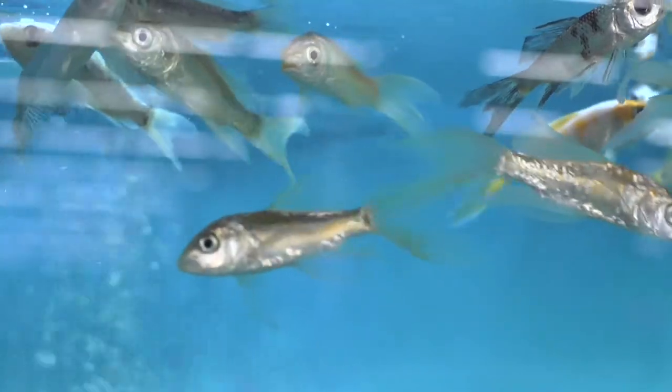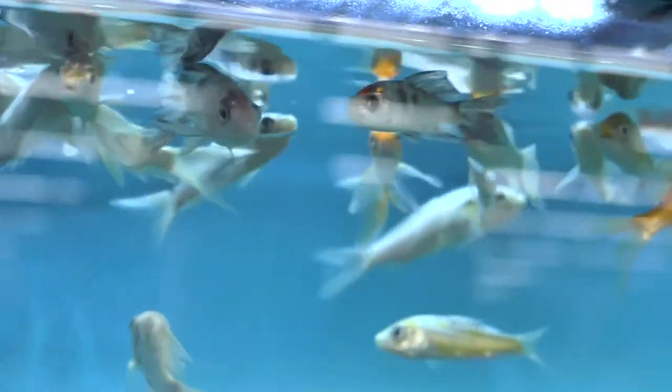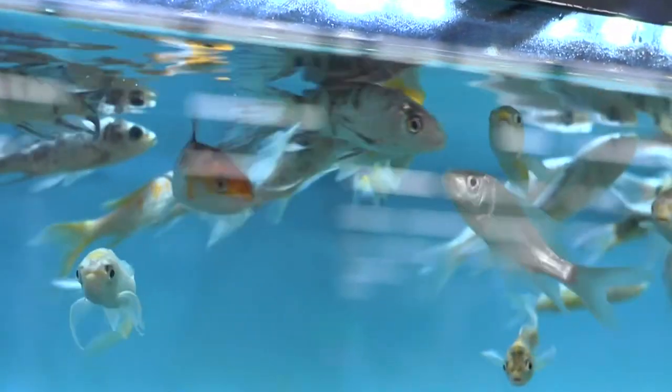These particular fish that we have in here are called shisuis, and the name of the fish with no scales like that, with just a strip down the back, is very, very interesting.